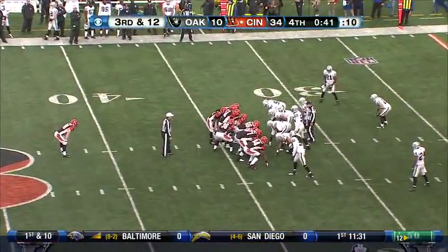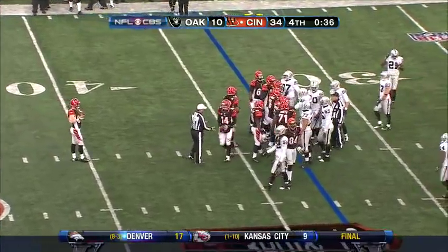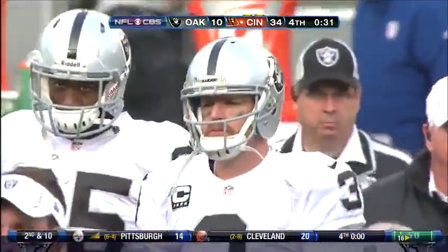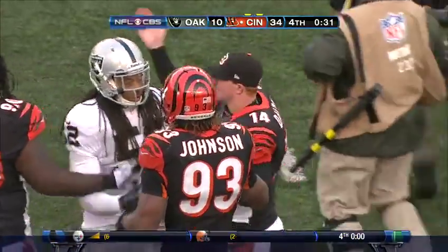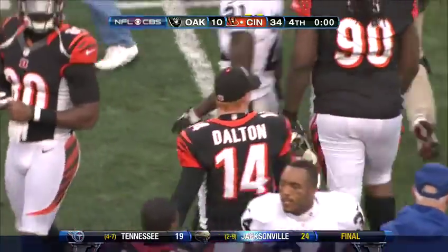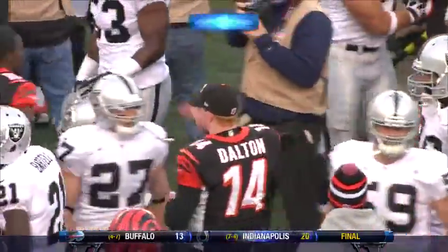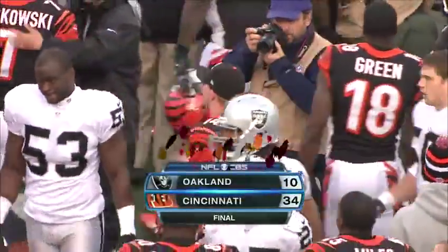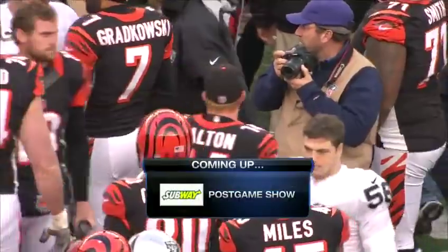The Pittsburghs and Cincinnatis and the rest are chasing for those last two wild card spots. Carson Palmer and Andy Dalton never met prior to today. Solid day for Andy Dalton. Solid day for the Bengals despite a couple of controversial calls.